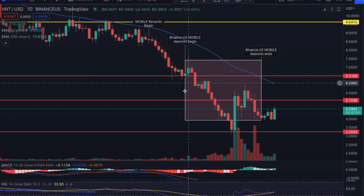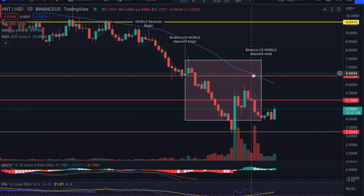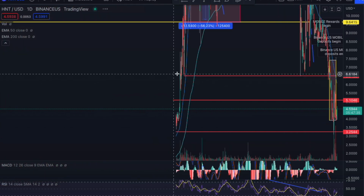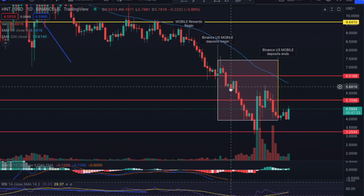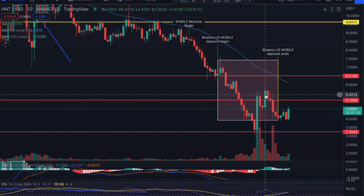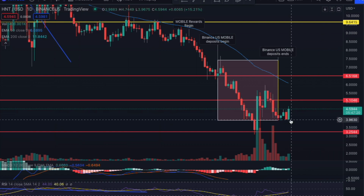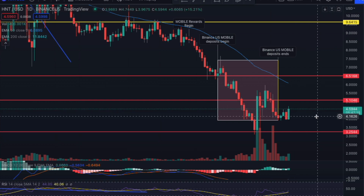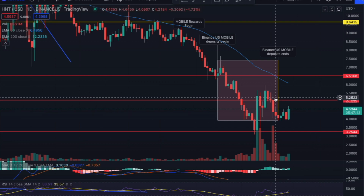Now, if we look here, I have drawn a box in the area in which this issue inside of Binance US was taking place. As we can see, the majority of the price action that drove HNT below the $6.50 critical support level that was formed way back here was during this time. Despite all of that selling, we did even see some major price appreciation throughout that time and have since fallen down, and today we are up a decent amount here, as we can see, trading around the $4.60 level at the recording of this video.